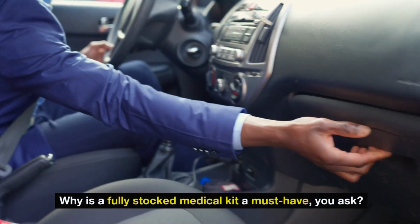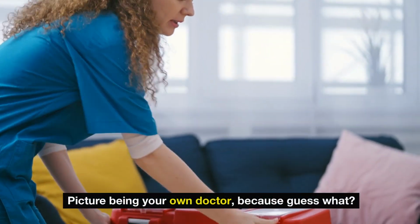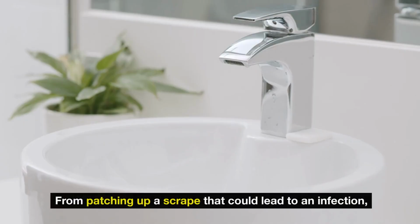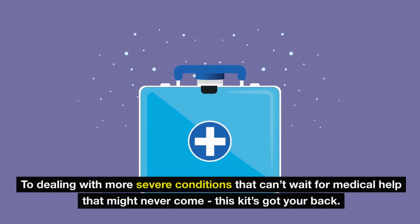Why is a fully stocked medical kit a must-have, you ask? Picture being your own doctor, because guess what? You might have to be. From patching up a scrape that could lead to an infection, to dealing with more severe conditions that can't wait for medical help that might never come, this kit's got your back.